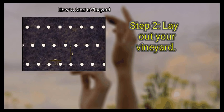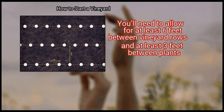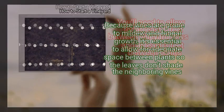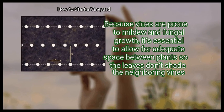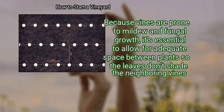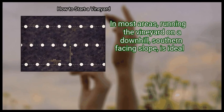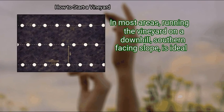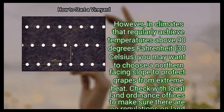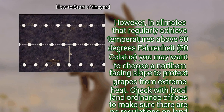Step 2. Lay out your vineyard. You'll need to allow for at least 6 feet between vineyard rows and at least 3 feet between plants. Because vines are prone to mildew and fungal growth, it's essential to allow for adequate space between plants so the leaves don't shade the neighboring vines. In most areas, running the vineyard on a downhill, southern-facing slope is ideal. However, in climates that regularly achieve temperatures above 90 degrees Fahrenheit, 30 Celsius, you may want to choose a northern-facing slope to protect grapes from extreme heat.